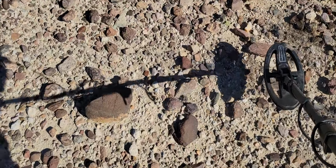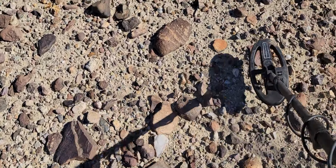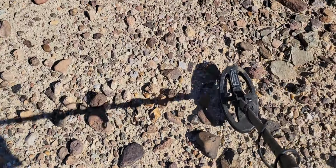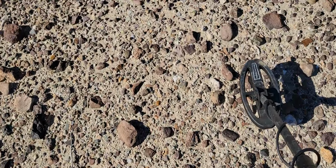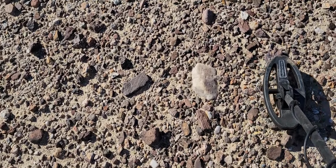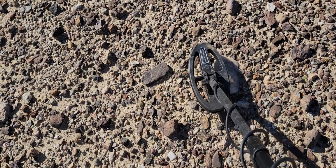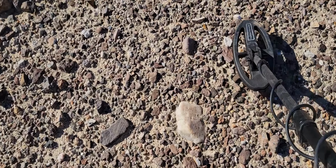Look at that nice piece of quartz right there. A lot of veins running through that one. There's some big pieces of quartz around here. There's basalt around here. There's all kinds of rocks. This place is just loaded with a treasure trove of rocks, so a rock hunter would have a ball over here. Look at that big old chunk of quartz right there, all rounded off. When they're rounded off like that, that means that they were pushed by water. So that's interesting.